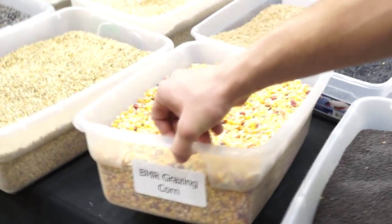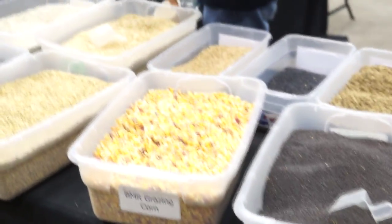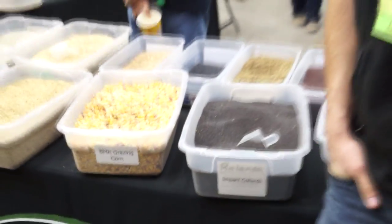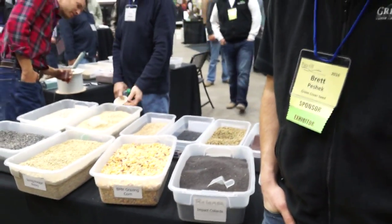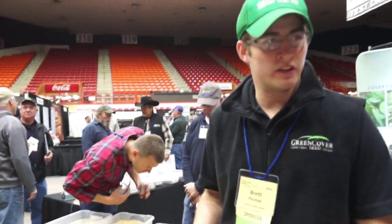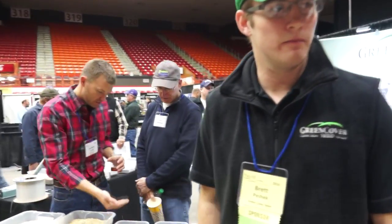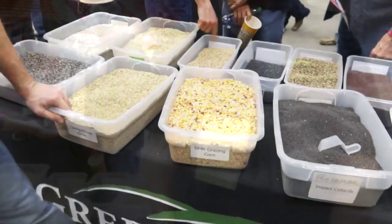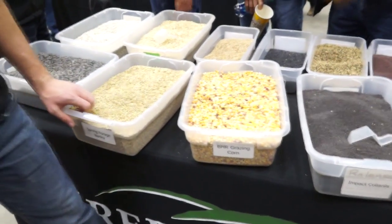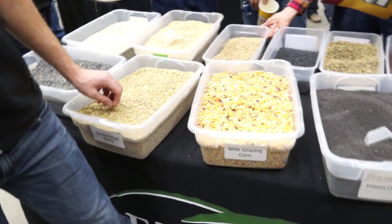This is a BMR grazing corn. BMR stands for brown midrib. That means there's less lignin in the corn plant, so it's more palatable for cattle to graze, making it more efficient.